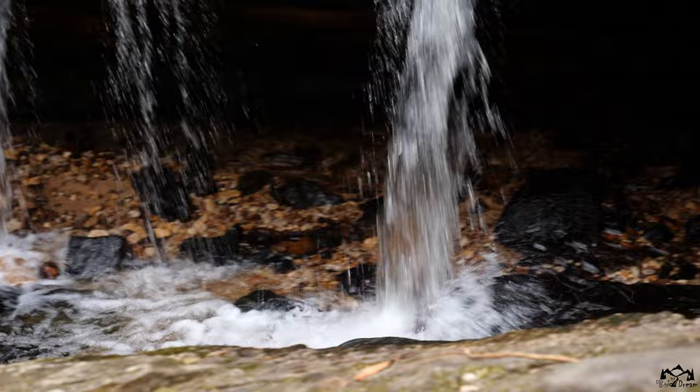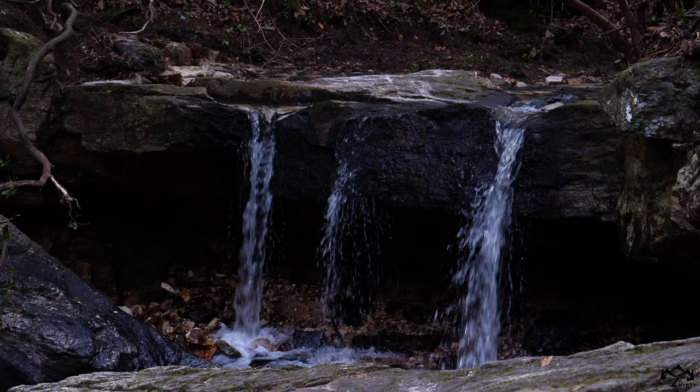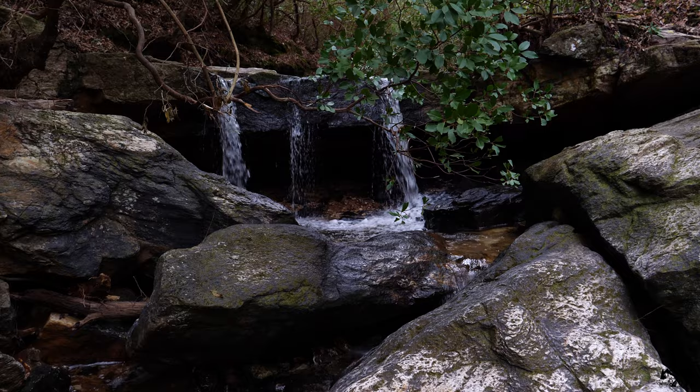This here is Big Rock Falls, second of the waterfalls. Again, a lot smaller waterfalls here in Middle Georgia. A lot more peaceful of a waterfall. So if you're into that, this is a good trail for that.